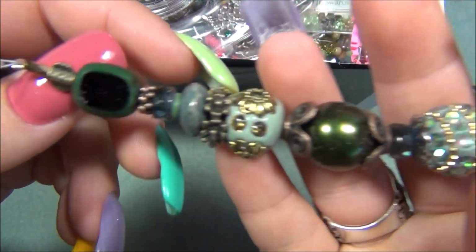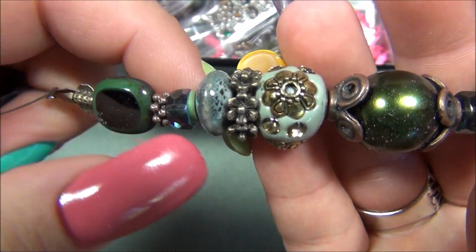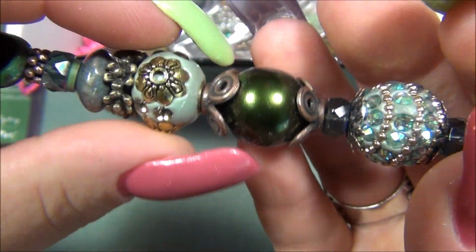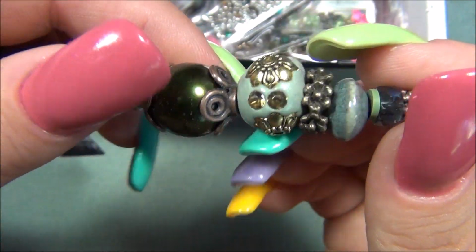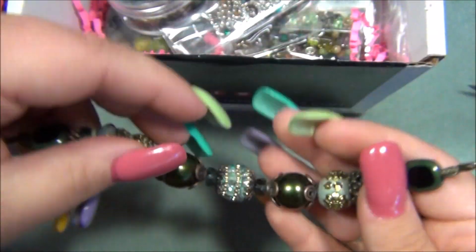It's beautiful. There's a Czech bead right there. Rondelles. There's ceramic. Oh, I love that ceramic. This one is stunning. That's gorgeous. It's a beautiful pearl. That one's awesome. I love the bead caps. It's a beautiful strand. So pretty.